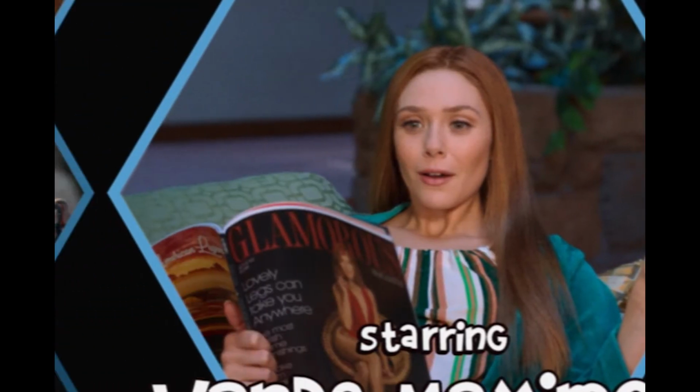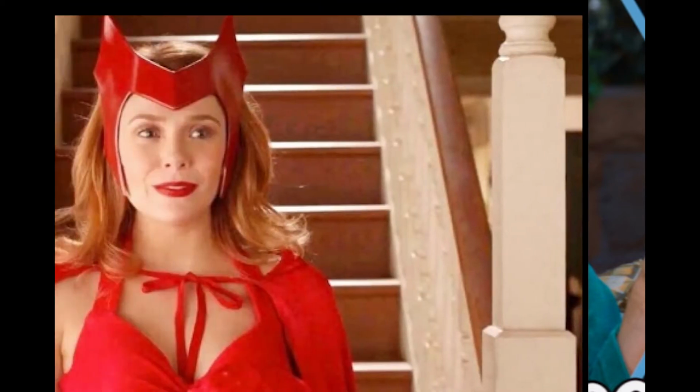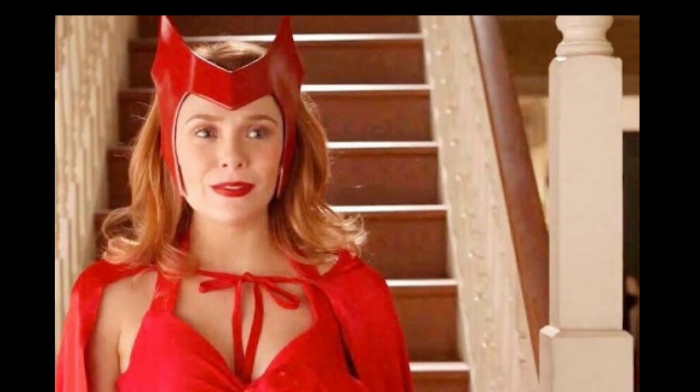There are a few other things I want to point out from the opening as well. Wanda is yet again reading from Glamorous magazine like her and Agnes did in episode 1. This time the cover looks very similar to the outfit that Wanda wears in the comics and may inspire her outfit later in the series.